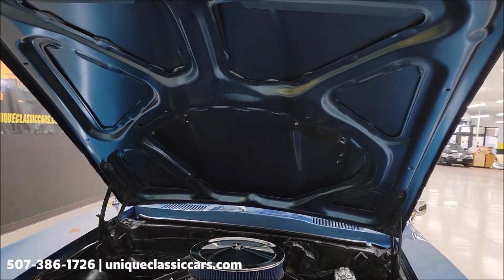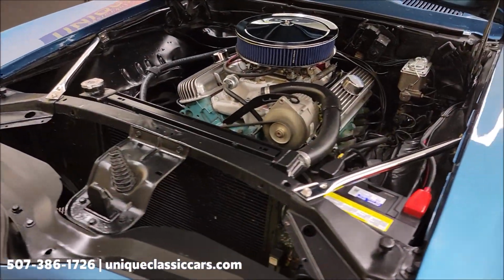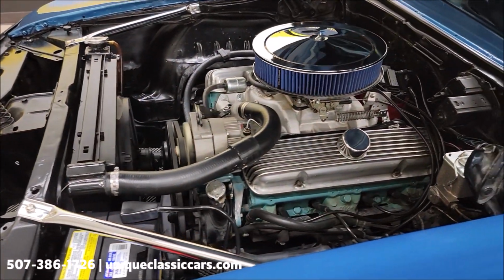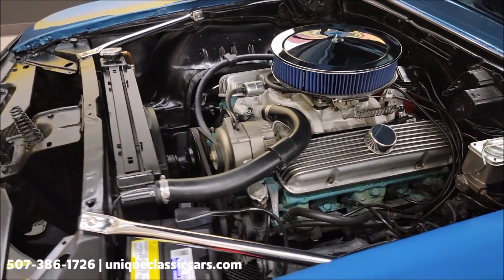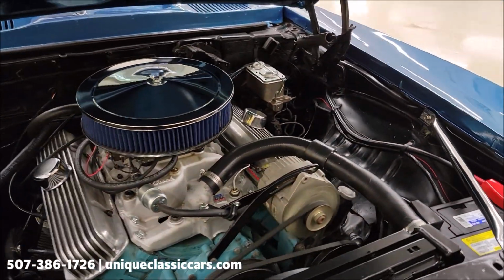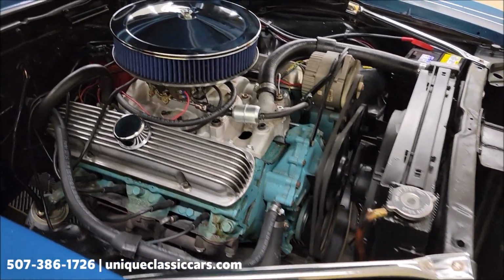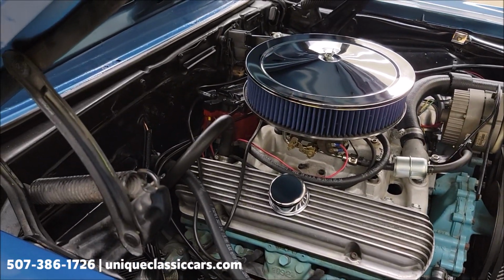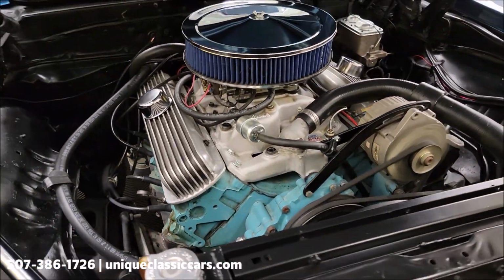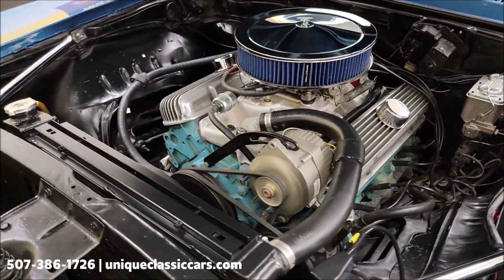Underside of the hood, looking good. Car you can take to any of your local cruise-in shows. Pop the hood, show off this engine bay. Too proud. There's that 400 again, paired up with that 4-speed manual, power steering, and just a nice, clean, tidy, simple engine bay, HEI ignition, and I mentioned that Edelbrock intake as well as the Edelbrock 4-barrel on there. Smooth runner, sounds good.